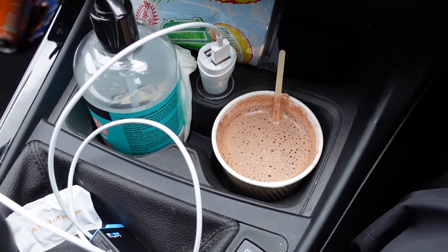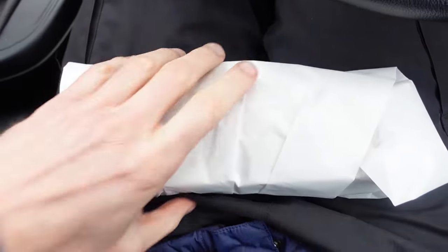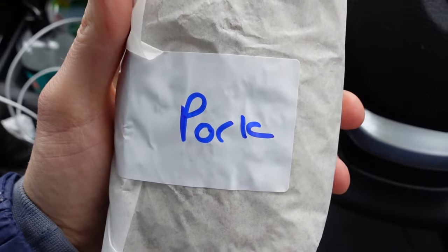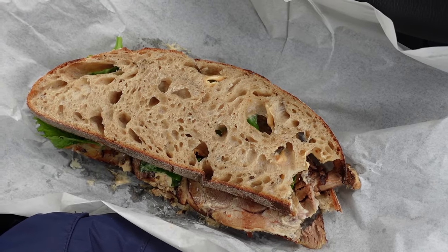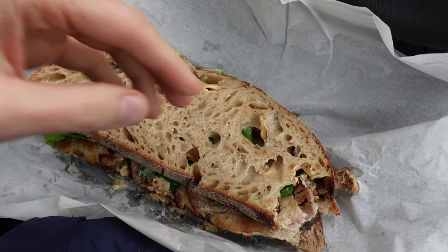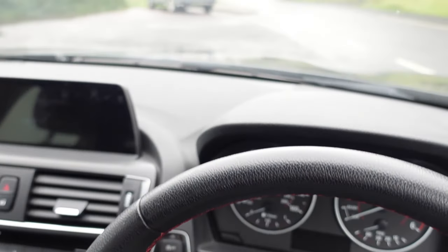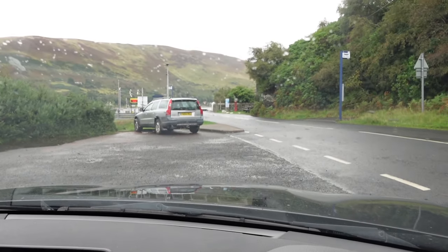Would have been perfect. Just before I do get on the road, lunch today is served from the sandwich station. Hot chocolate and a pork sandwich. Looking good, I've got to say. £8.75 for both. Big bits of lamb in there. I am going to eat up, I am hungry. And then I'm going to drive the west coast.